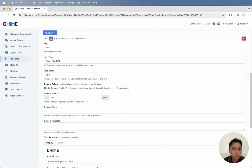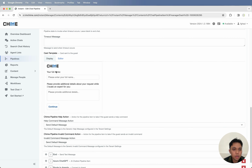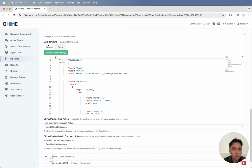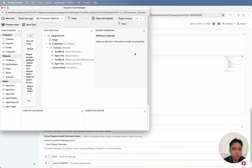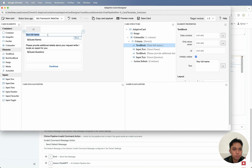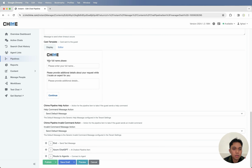So this is the start node of the pipeline, and then we can see the content here. Everything in here is configurable. If you want to edit the card, for example, you can just click this card editor, maybe expand it a little bit, double click, and then you can edit like that. I'll click save, and your update is reflected there.